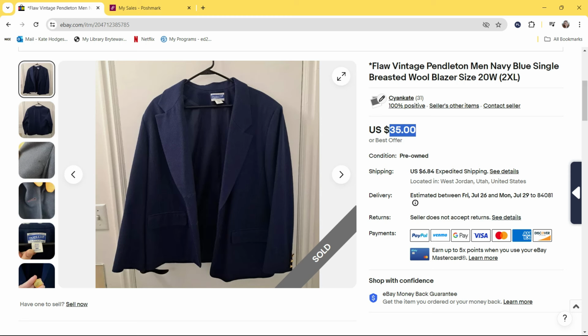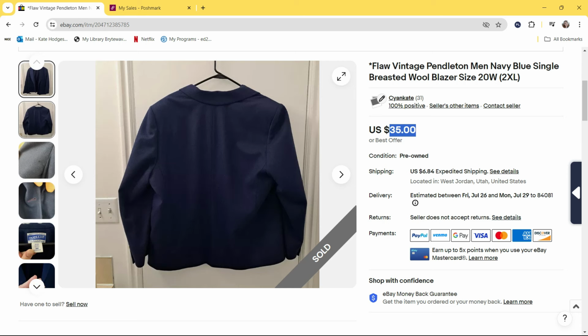I would not pick this up again. If this had been in better condition, I do believe that it would have had more interest. I think they were actually selling for a better amount and had a good sell through rate if they were in good condition. Men's Pendleton Navy vintage jackets, that is.